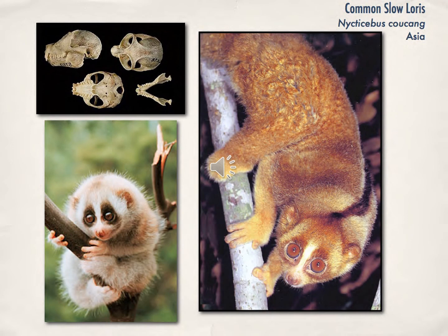You can see that many of the other strepsirrhines, they may commit to things like vertical clinging leaping with powerful legs. Many of the common slow lorises and other pygmy loris, they aren't as active or have as powerful legs to generate that force for vertical clinging leaping.